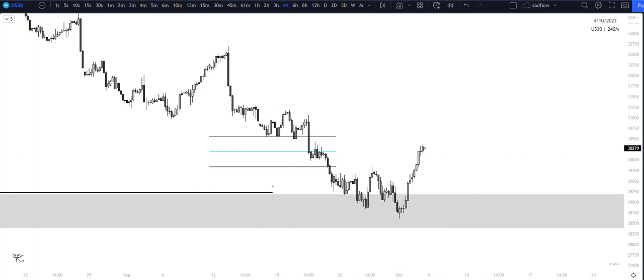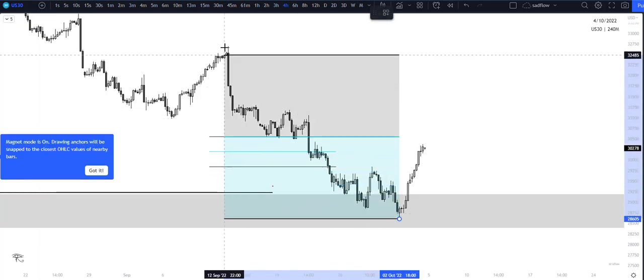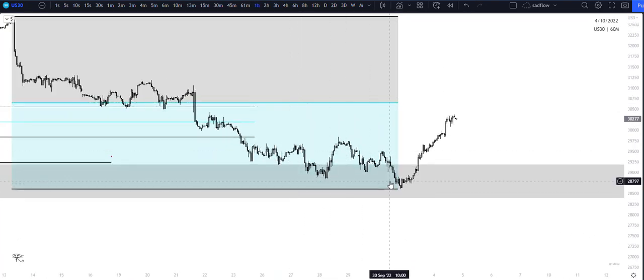these areas down here. And you could even draw it out from this low to this high, or even this low to this high, right? And you can see that we're still maintaining that discount as far as these lows right here. And once we have manipulated those lows to the downside, took out those lows within our zone, because again, what do we talk about with these zones?